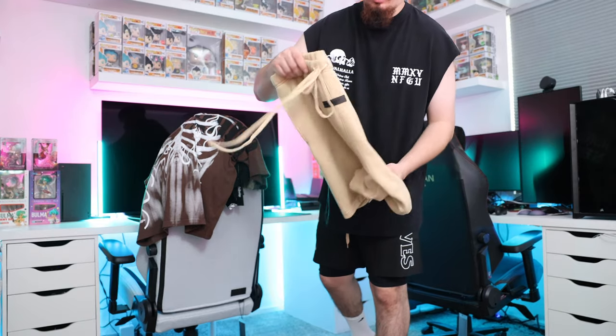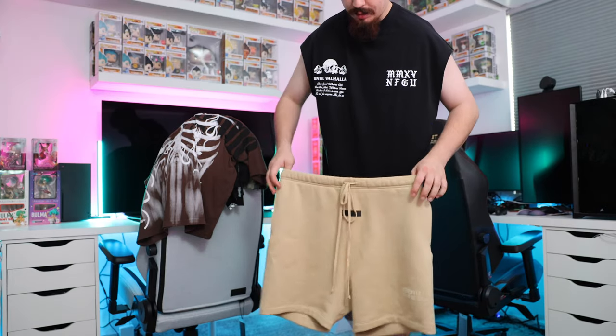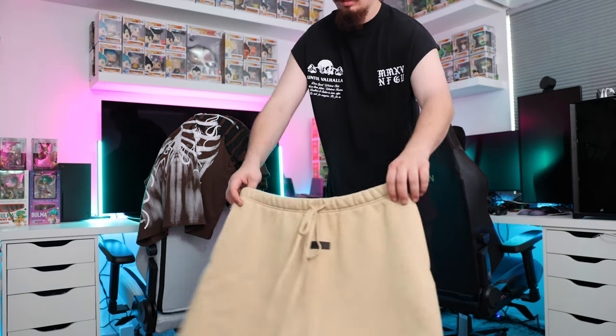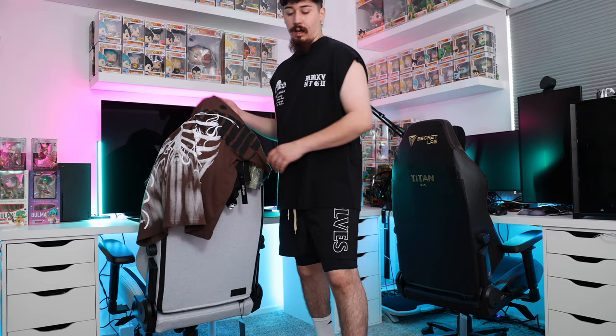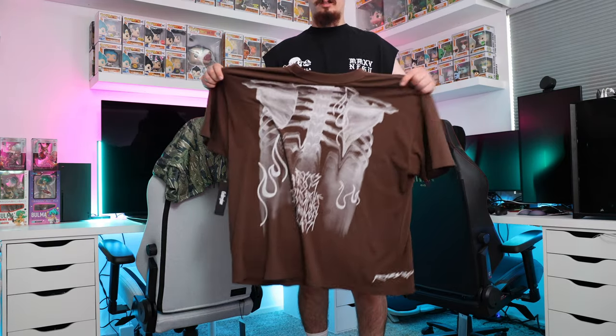And the shorts, thick, long string. So you have to kind of tie these because of how long the string is. But yeah, I dig those a lot. Definitely that outfit together. And we're going to this shirt.